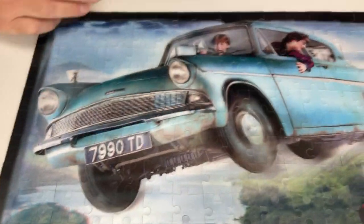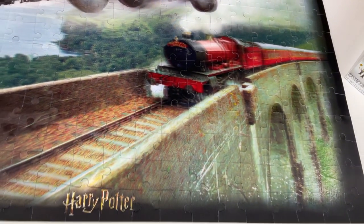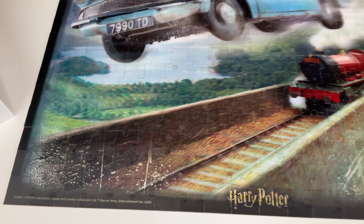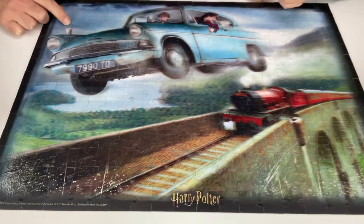Okay, now look at that locomotive. It's so long. The Hogwarts Express. Yes, it probably goes over to the upside of the table. You're right. Oh my gosh, all the way across the country. Oh, yes. Harry Potter, we love you.